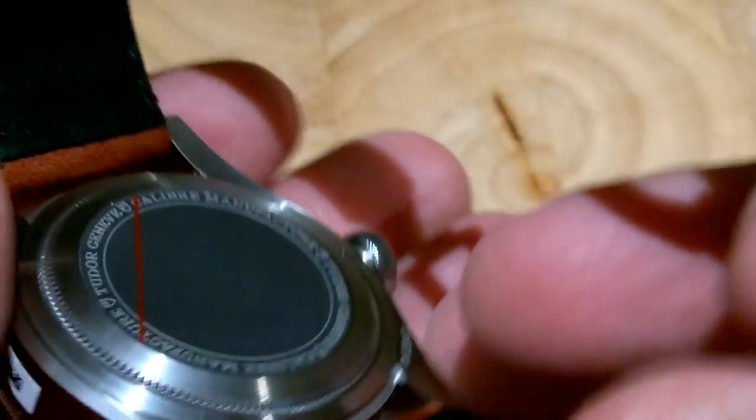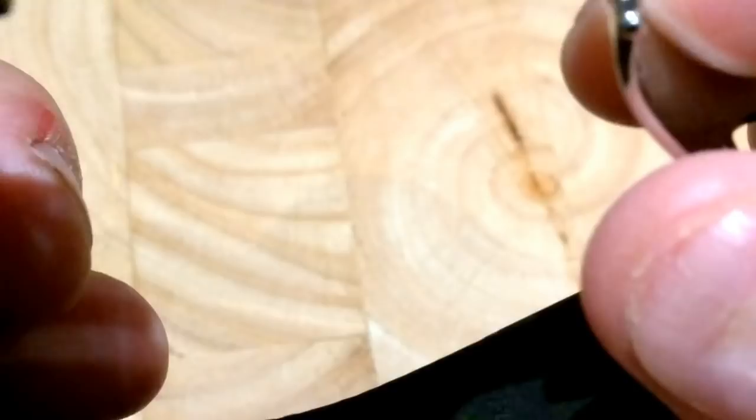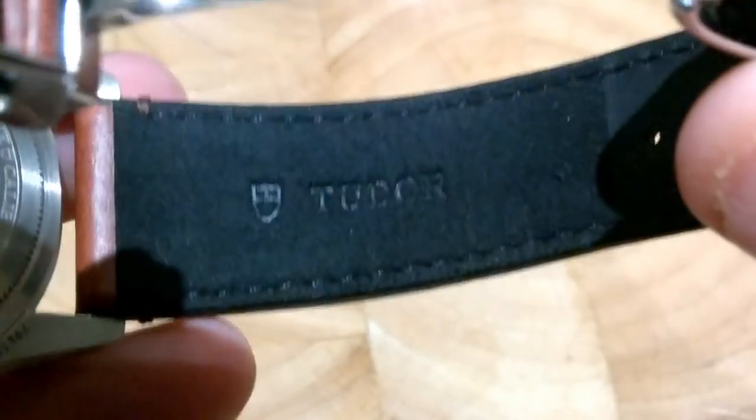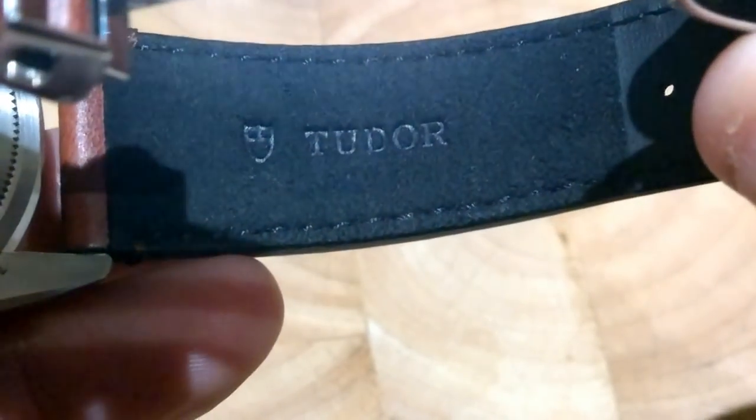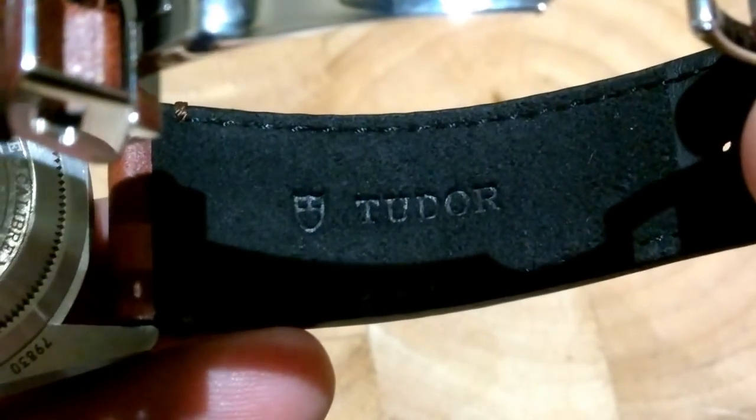We've got the back of the watch. You're saying it's got suede lining on the strap. Very, very classy. And it does say, if I can get it into focus, Tudor with the shield logo there, very nicely imprinted into the suede.